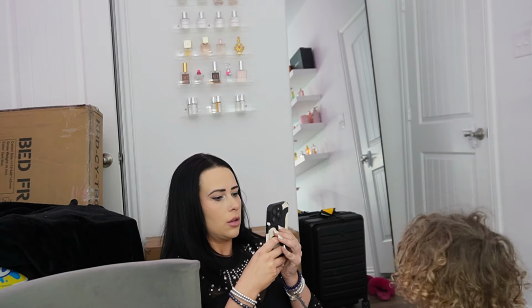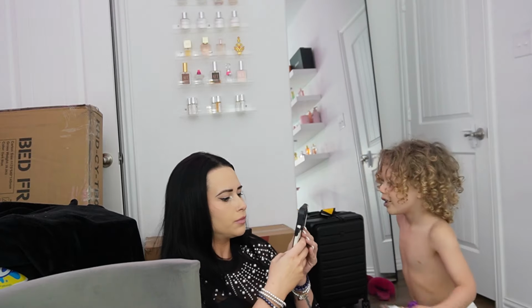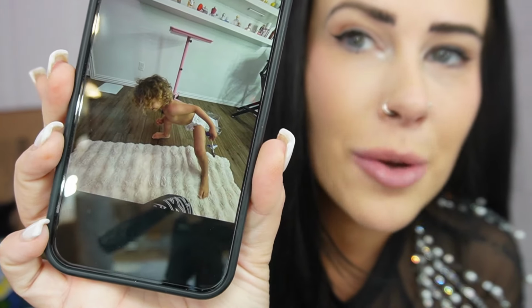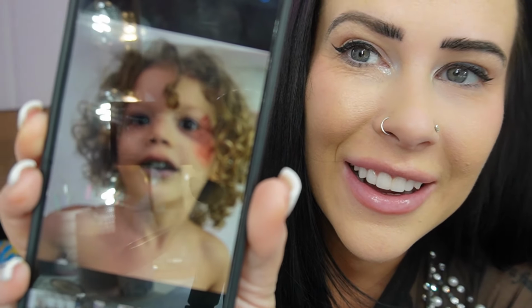Wait, look! Teeth! Wait, look! I want to see the teeth. Spider-Man. First, let me show you his Spider-Man pose. Spider-Man poses. Alright, guys, so I'm gonna go ahead and show you the picture of him. Alright, so I'm gonna go ahead and text him this, and we're gonna get his reaction.